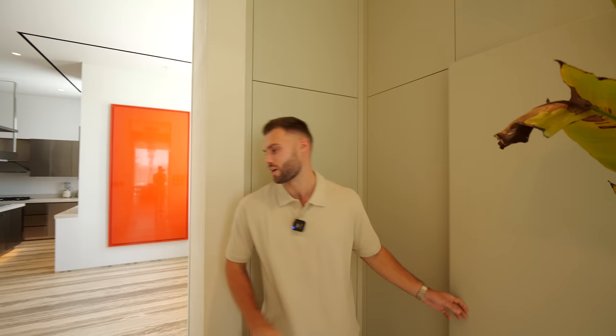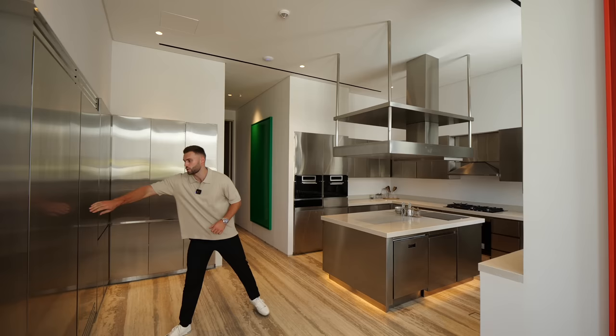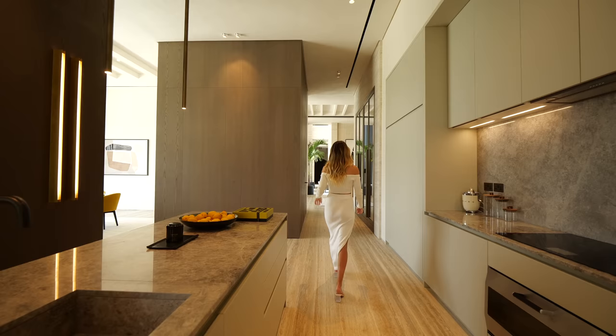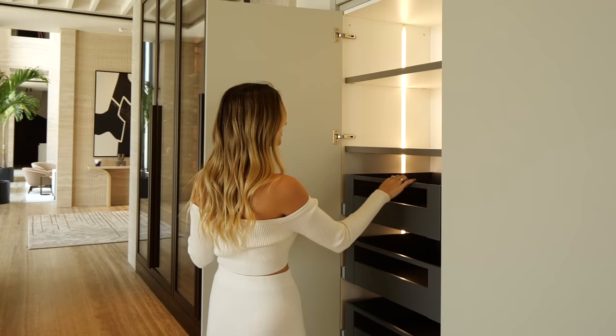Again, pocket sliding doors through to the commercial kitchen, chef's kitchen, center island, huge fridges over here, but that's not all for the kitchen. So there's a few more things I want to point out. You've got the basin in the island, and then I also want to show this cool larder unit, I think that's what it's called. Actually, maybe it's just a cupboard, but we've got some groovy shelves in here that I wanted to show everyone.